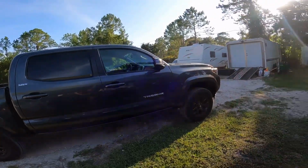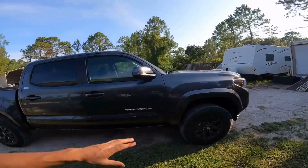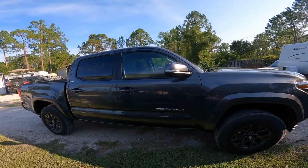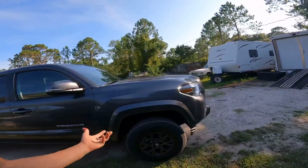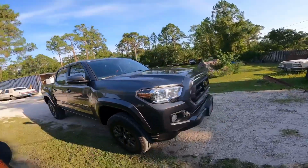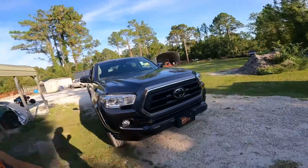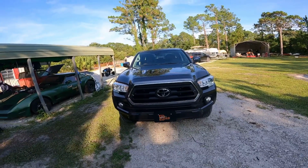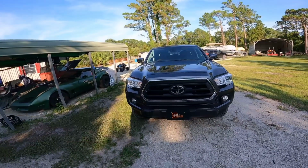I bought my Ram used, so this thing actually did come with a lifetime warranty because I'm the original owner, as long as I keep up with all the services, which obviously I will since I run the shop. It's not going to be a big deal for me, but I really plan on keeping this thing a really long time. So that was the whole goal of buying this one.